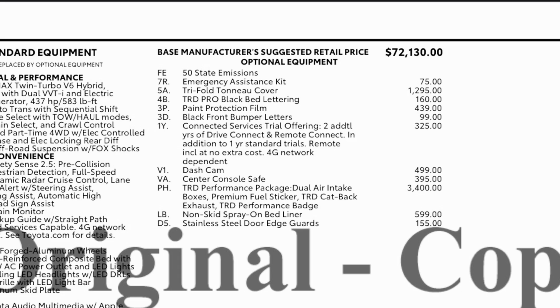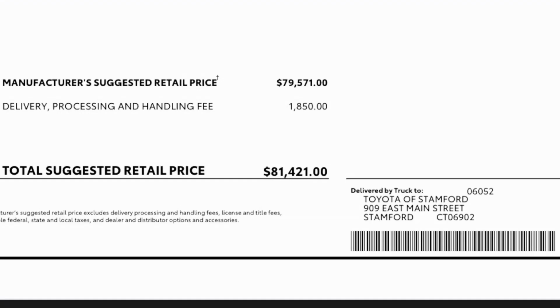But this one, my friends, it's finally here. TRD Performance Package, dual air intake boxes, premium fuel sticker, TRD catback exhaust, TRD Performance badge. Now that's going to cost you an extra $3,400, and this truck also has non-skid spray on bed liner. So the total sticker of this truck, $81,421. So we've been waiting to see when the performance package would be here.